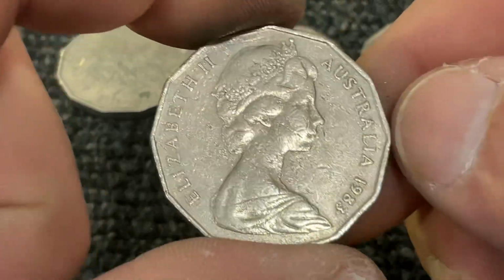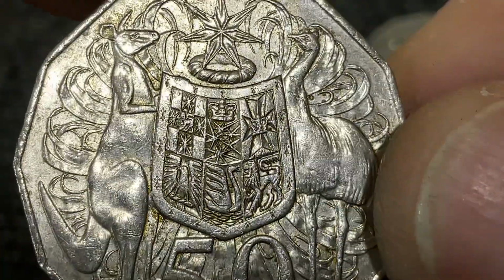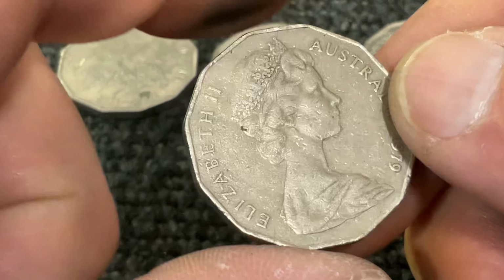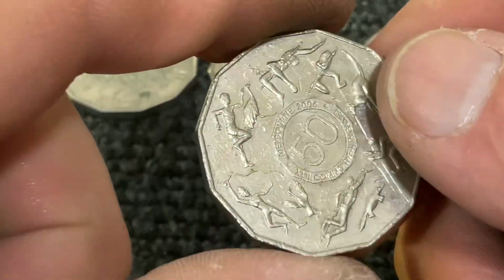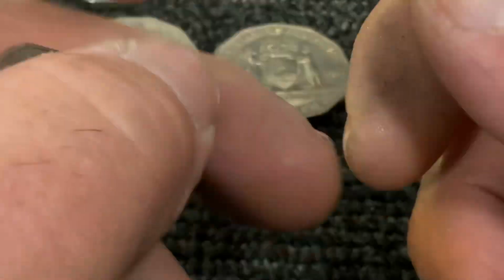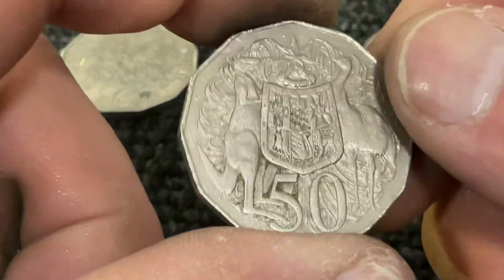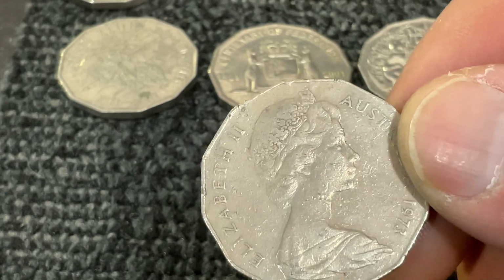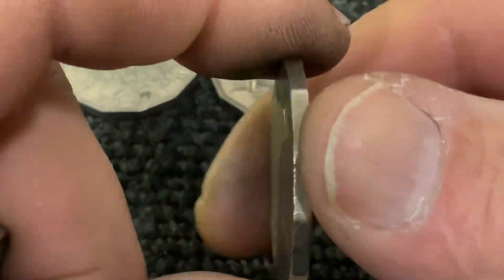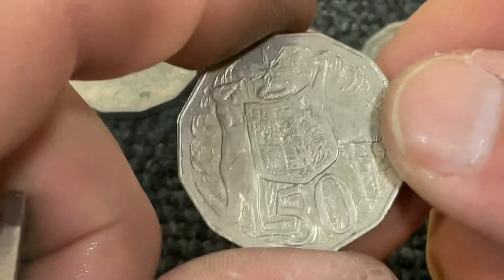Volunteers, nothing going on with that Volunteers one. Crop circle, no, it's got everything on that corner except a crop circle. 73. Are they 4 mil? Let's have a look. 73. Yeah, 4 mil. So they're pretty low for that era. 4 mil isn't a great deal for a 50-cent piece. Not a keeper. It's a bit rough and ready, but 4 mil.